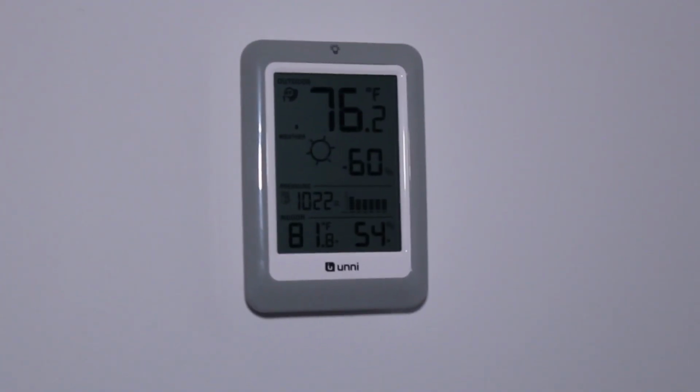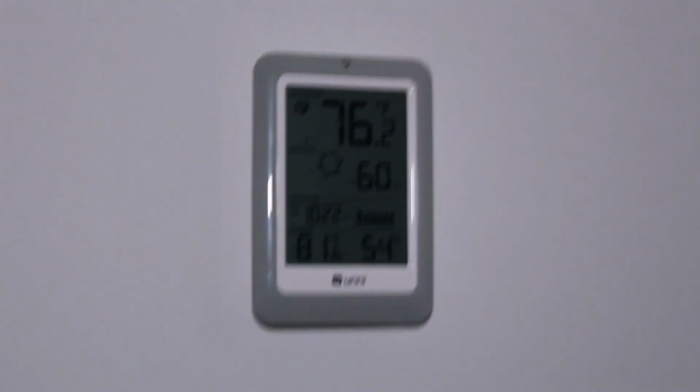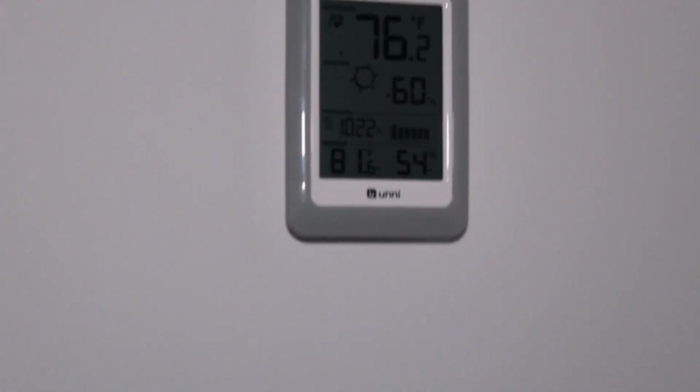Now outside we have a reading of 76 on the weather station. Humidity appears to be going down, but dew points are high enough that it's still once again gonna be in the upper 60s to lower 70s overnight. And this room is still 81 as well. Let's head outside and see what's going on outside.